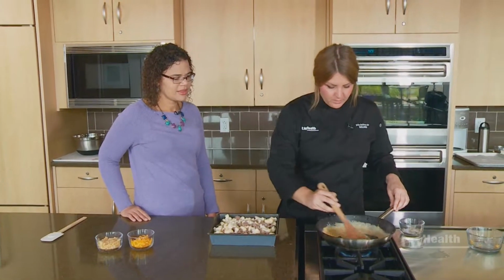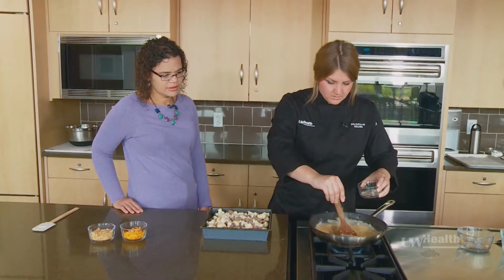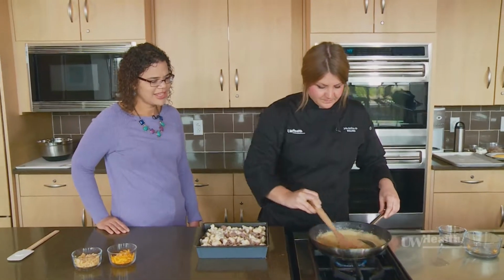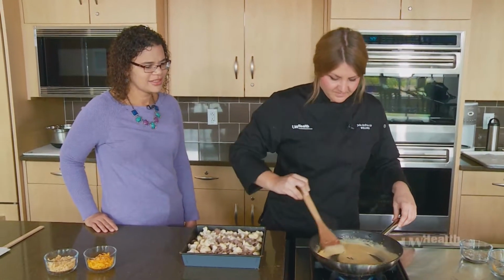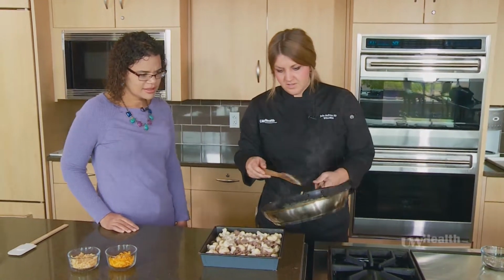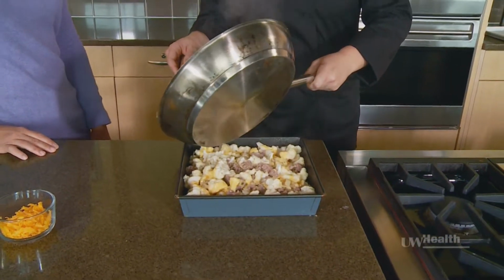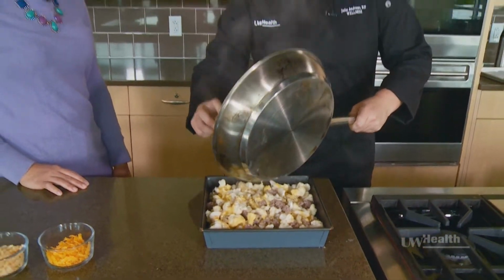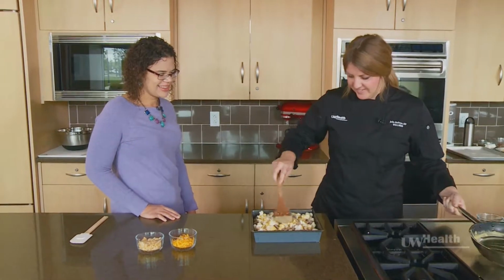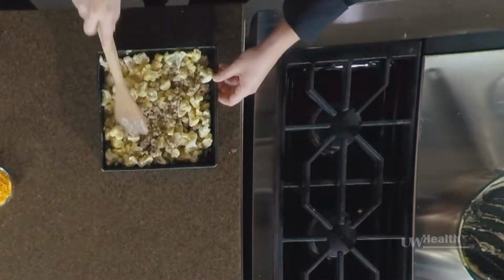All right, so we're just looking for the butter to be completely melted. And I'm gonna add in that little bit of salt and pepper here. Oh my gosh, that looks really good. And that's so neat that you're able to do it without flour. All right, so let's pour all this cheesy goodness over our cauliflower here. And I wanna make sure we get every last bit of that. All right, so we just kind of want to stir it around a little bit so that every little bit of cauliflower has some cheese on it.